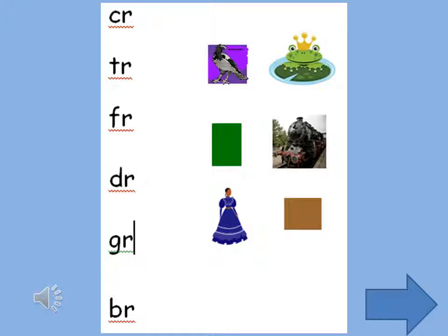We're going to go straight down. TR says tra, tra. Good. FR says fra, fra. Now we see DR. DR says dra, dra. Good. Now we have GR. GR says gra, gra. And then our last one is BR, and BR says bra, bra. Great.